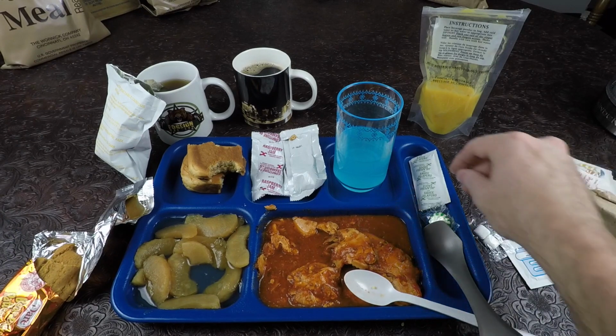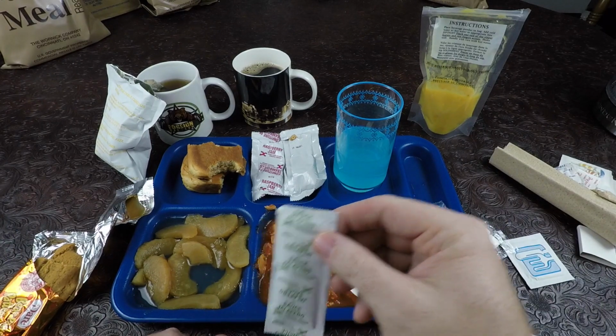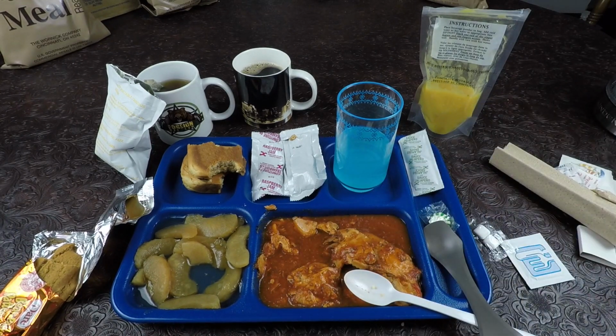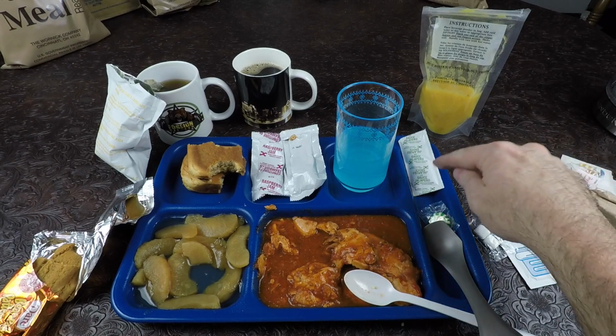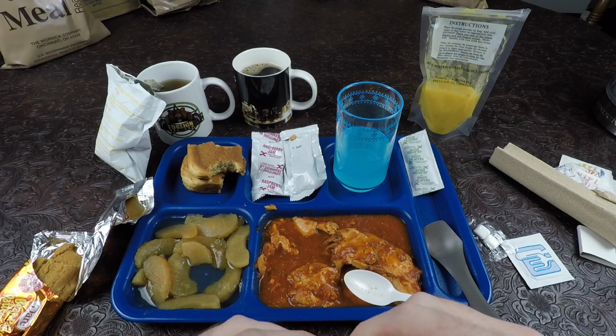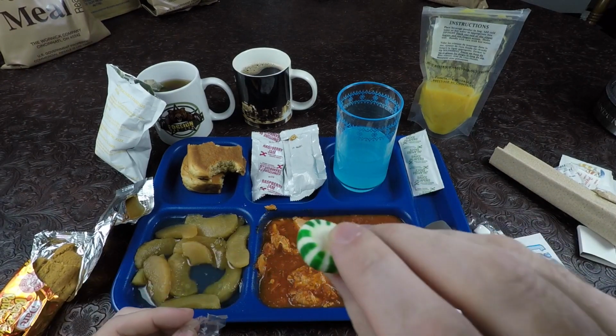I'll tell you what. I don't really see any reason to put this on the salmon. And from other people I've seen review this ration, they said that is usually just vinegar at this point. So I think we're pretty much done. Let's check this out and see what this is all about.